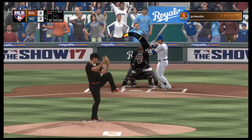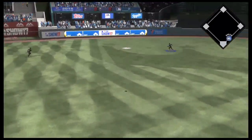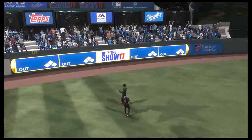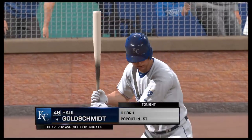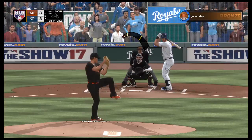The 1-0 delivery. Fly ball out toward left center field. Jones on the move. He makes the play. Really had to hustle to get to that one. 2 gone now. Now batting, into the box, Paul Goldschmidt. He flew out in his last at-bat.